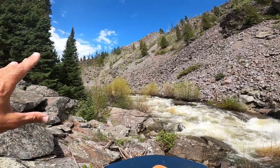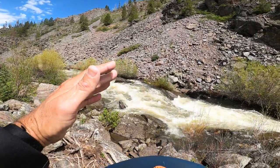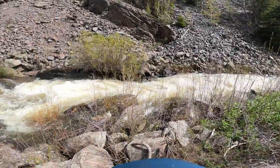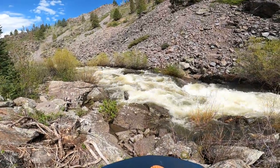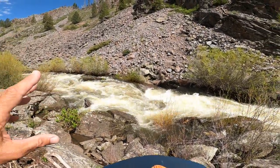Not a hike in. We parked up there on Elk River Road. We had a little bit of a paddle across that flat water to get in here. Now we're in here. It looks like nothing major, just a fun little class 3 forest type run that's just boogie, but it's an adventure. It's about 5 miles long.